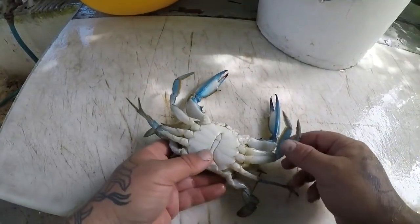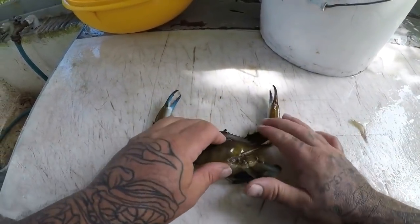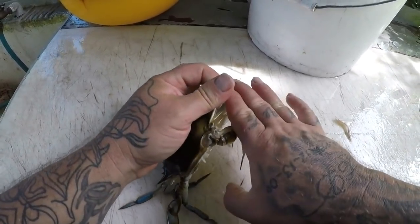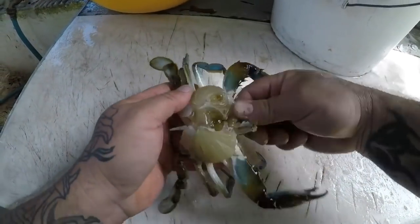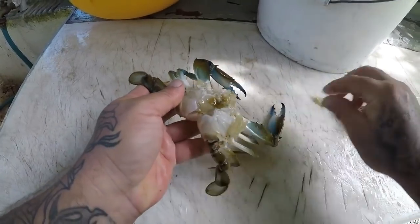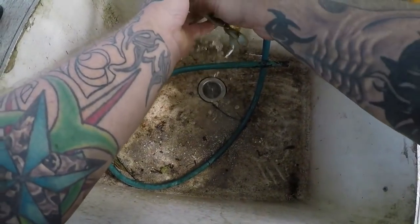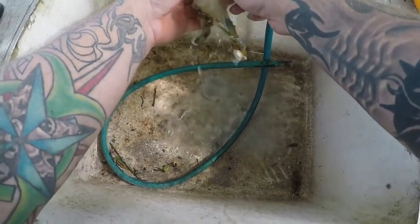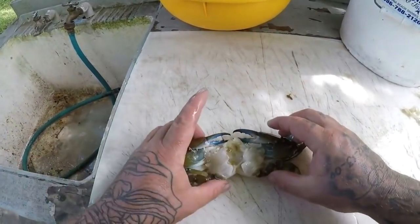All right, guys, we've got another one. Take the leg, stick under here, pop it off, and grab your hand on the leg right here. Grab this horn, grab this little leg, about like that. Pop it off, just like that. Take all this stuff off. All these gills. Rinse all this stuff out. There you go, guys. It's a nice clean blue crab.